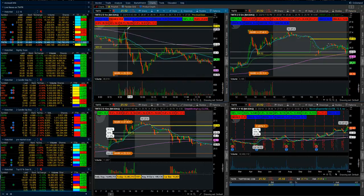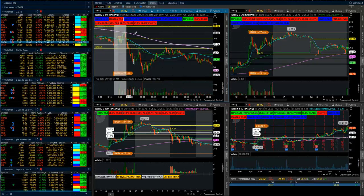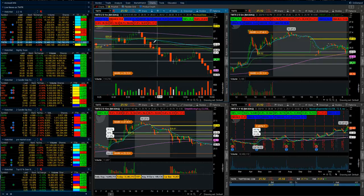It touched the 200 simple moving average, got rejected, and that's a key area to short. Then the 2181 was where I had my alert, and it just broke below the alert right here. You could have taken it short and just rolled this down. It was a nice, easy short.